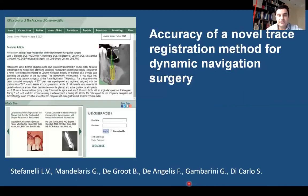Here there is another work published in the International Journal of Periodontics and Restorative Dentistry, written also by me and Dr. Mandelaris, in which we reported the same errors using the trace and place technology: 1 millimeter as apex deviation and 2.5 degrees as angular deviation.